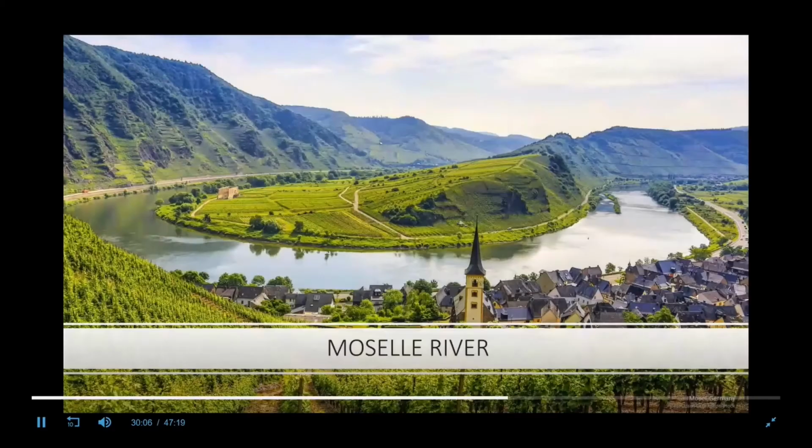So then, as we make our way over to the Moselle River, this is a beautiful river. If you're into wines, like your Riesling wine, this is an area that you definitely want to experience. It's a tributary of the Rhine River, approximately 339 miles long. It flows through 3 countries: France, Luxembourg, and then of course Germany here. But this is just a beautiful area to travel to.